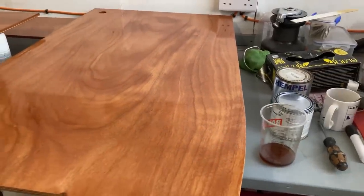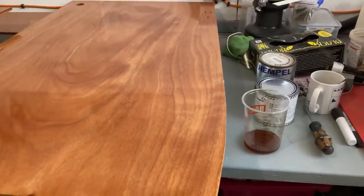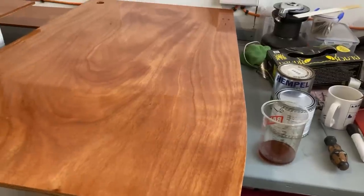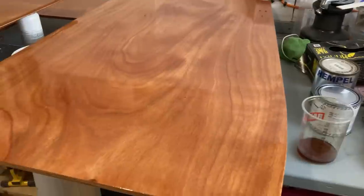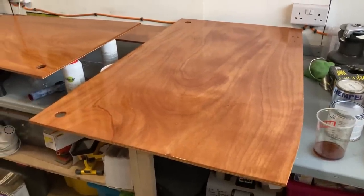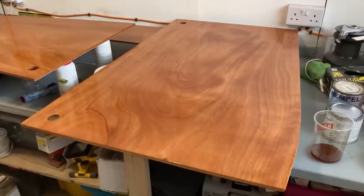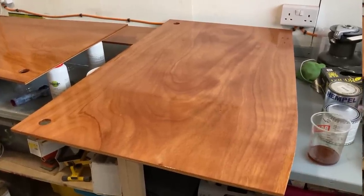Now, in theory, I could have filtered that varnish and put it back in the pot. And in theory, you can filter the varnish when it comes out of the pot, although I find generally you don't need to as long as you keep the pot clean. So if you want good results, do not try and stretch your varnish and put it back in the pot and reuse it, because it's just not worth the effort.